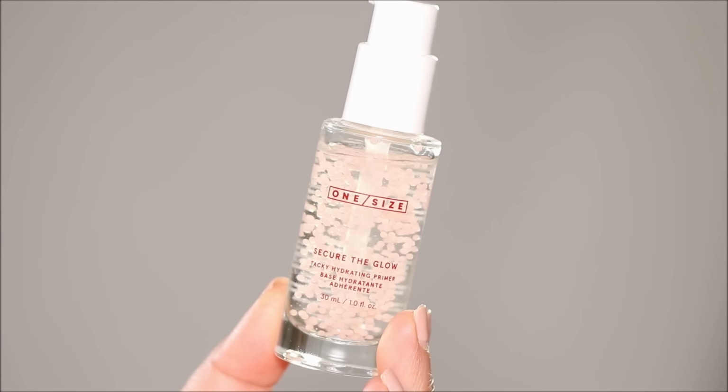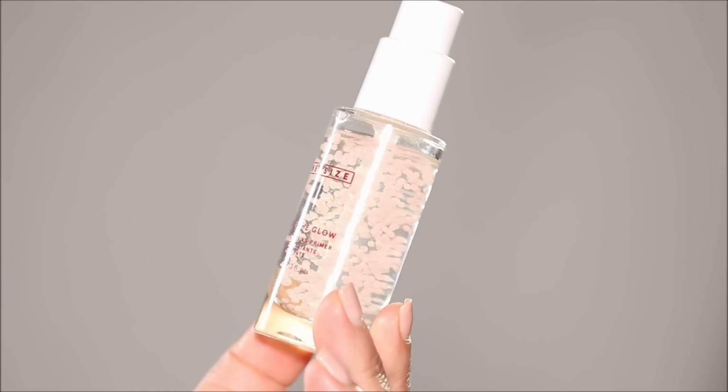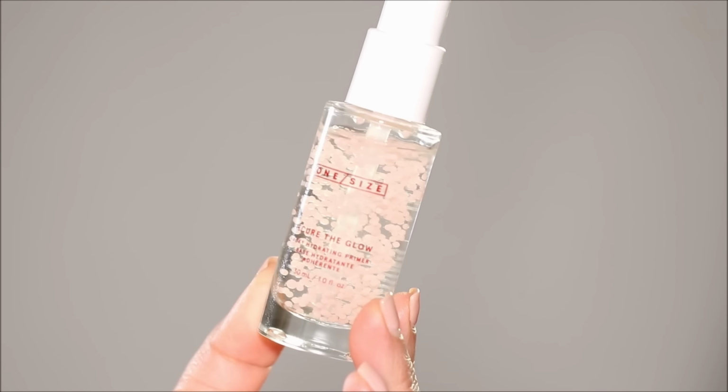Almost every single time when I'm in a rush, I always use the Tatcha Serum Stick because this smoothens your skin like no other. All those dry patches on your skin will be gone in an instant. And then I'm going to be using a primer that's super hydrating on the skin, but also very tacky, so it makes the makeup last longer. This is the Secure the Glow primer from One Size, and look how cute that bottle is.